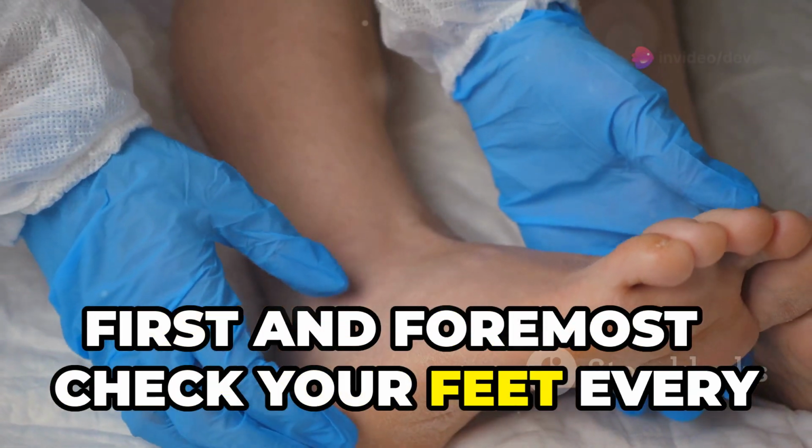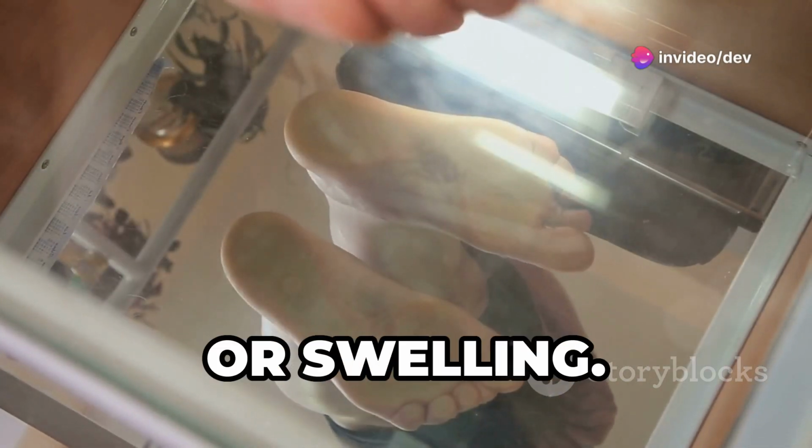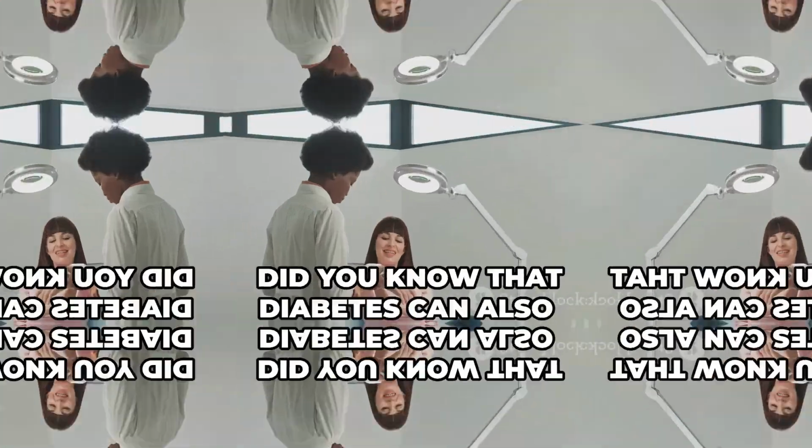But don't worry, there's a lot you can do to protect your feet. First and foremost, check your feet every single day. Look for any cuts, sores, blisters, redness, or swelling. And remember, even if you don't feel anything, that doesn't mean there's not a problem.